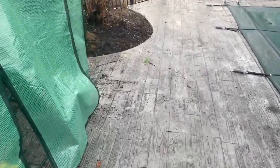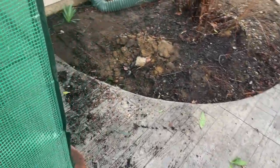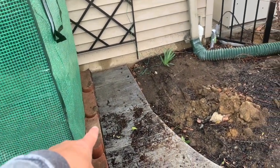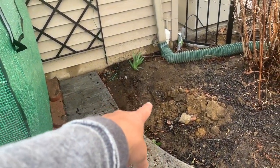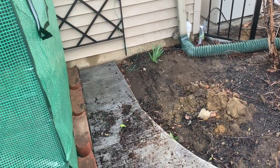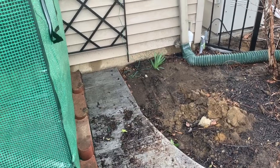And I haven't cleaned up the mess. I mean, these bricks that were keeping the greenhouse steady over here were in the dirt. You can see the markings over here. They were in the dirt. Gosh, it's such strong wind.